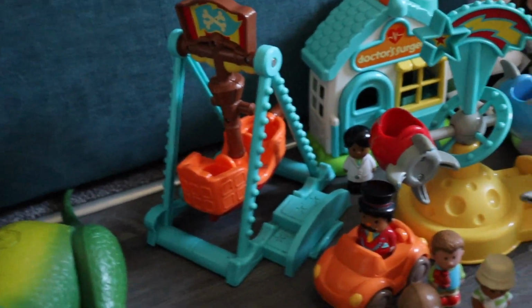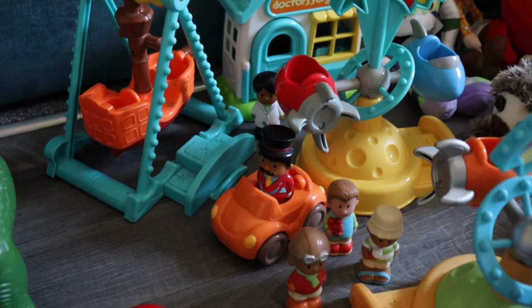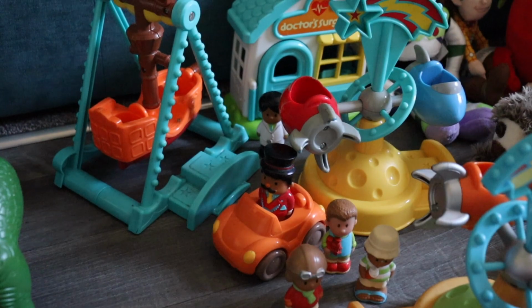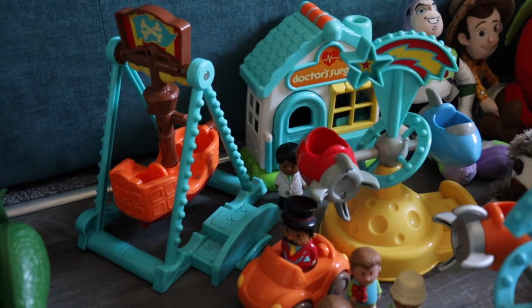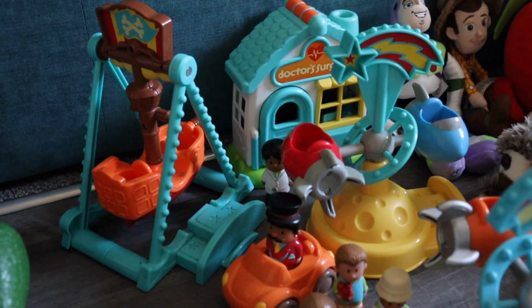So yeah, I can't really put a price on this, but I'd probably expect around 20, maybe 25 if I split out some of the figures for all of this. So £4.50, that's pretty decent.